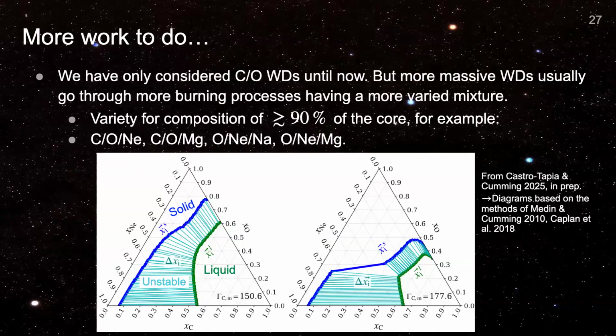These diagrams now have 3 different components. We have the same as before, we have a liquid region. This is the coupling parameter, so it indicates the temperature. This one is higher temperature, this one lower temperature, because it's inverse scaling there. So we start in the liquid zone. Imagine that we start here with a white dwarf with this composition.